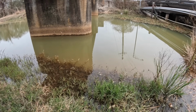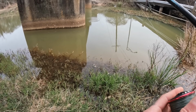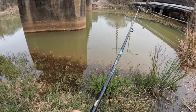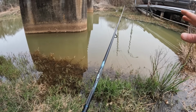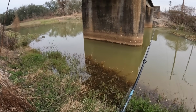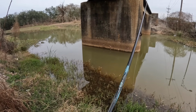Some bait right here off the grass, like little minnows, something like that. All right, let's see. When I was here the other night, I didn't fish too much between the trestle and the highway bridge. It was mostly on that side, and that seemed deep. This is deep, but I think it's deeper right on that side of the trestle.